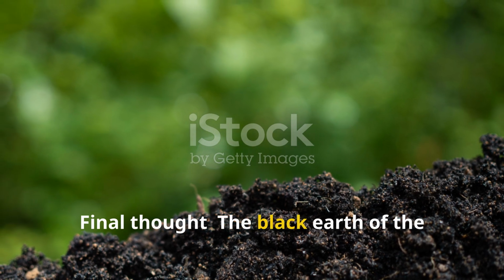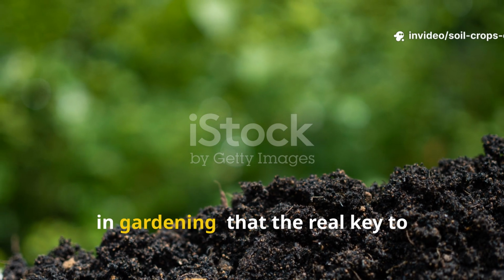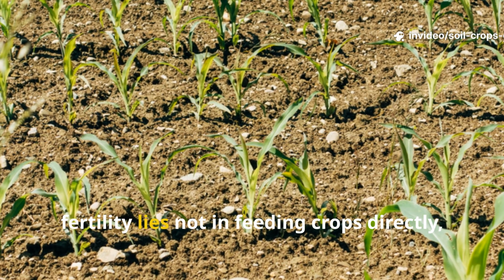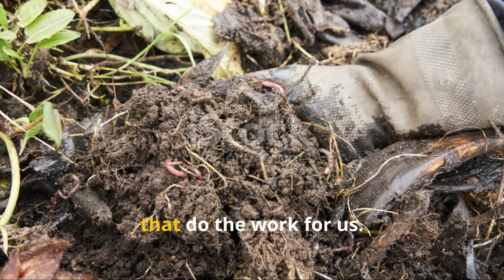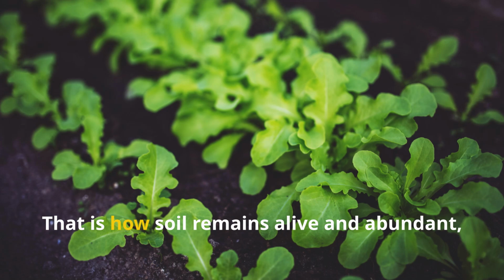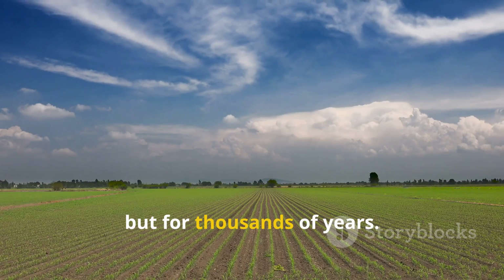Final thought. The black earth of the Amazon teaches us the most valuable lesson in gardening, that the real key to fertility lies not in feeding crops directly, but in building a home for the microbes that do the work for us. That is how soil remains alive and abundant, not for one season, not for 10, but for thousands of years.